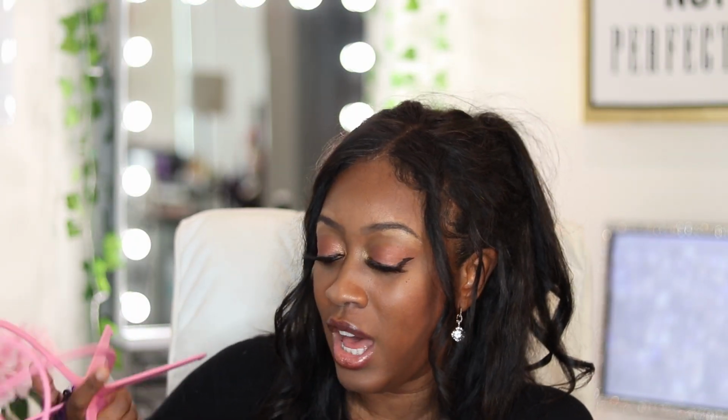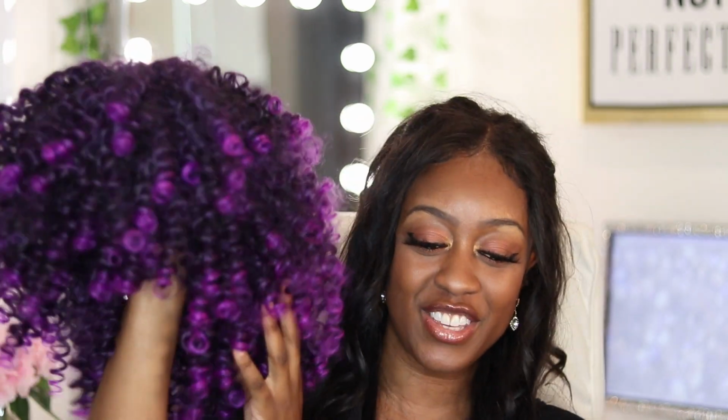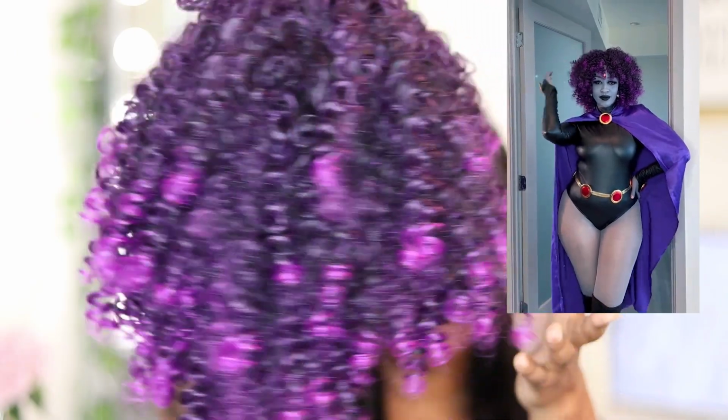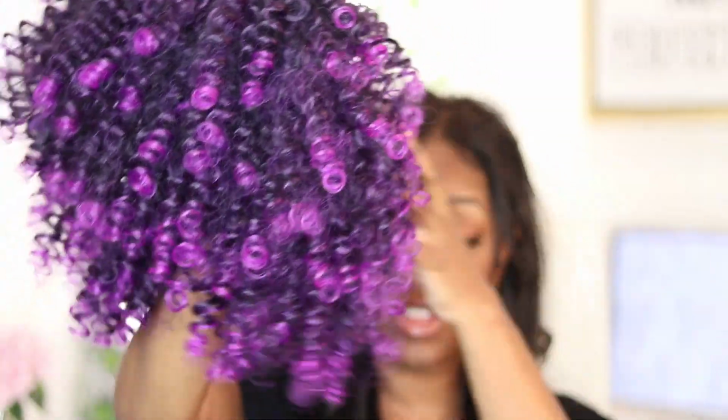I just really like this extra tight curl. You just took your hair out of the rollers but gotta go to church vibe. It's so cute. A lot of times I don't know how often I need to wear these, so I don't want to brush out the curls too much for longevity. I wore her for Raven. Very vibrant, feels like hair. This is probably one of my softest curly wigs.